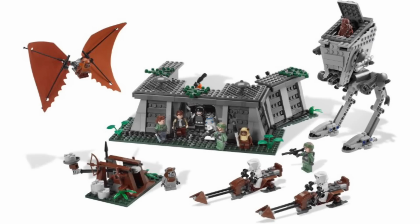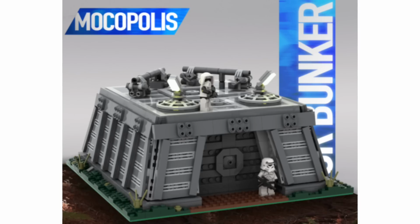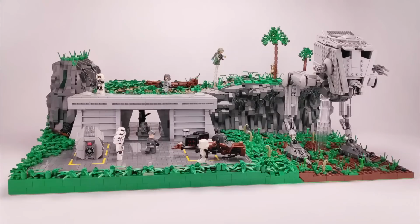Now, quite honestly, it could be a next Master Builder Series set. I see it very likely as a set that's like $350 price range. You can do a nice big bunker. I'd be so down for a big bunker $350 set. That would be great, not only for this, but you'd use it for clone bases or just regular Empire bases. That would be sick. I'd love to see that.